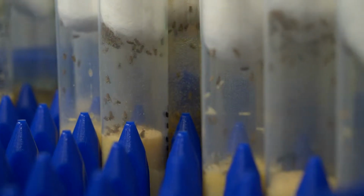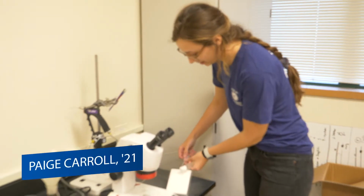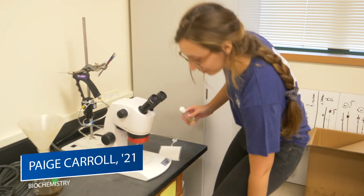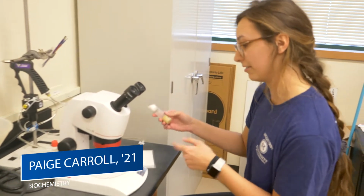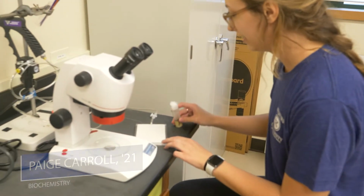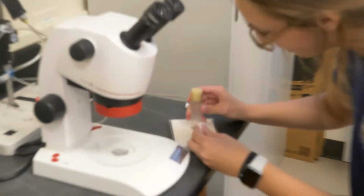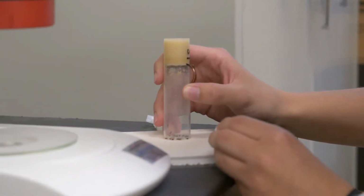So I have to turn the CO2 on and then turn on this little pad. So after that, kind of pull up a chair, and I just want to get all the flies onto the CO2 pad. So normally knock them down to the bottom, and once they're all kind of passed out.